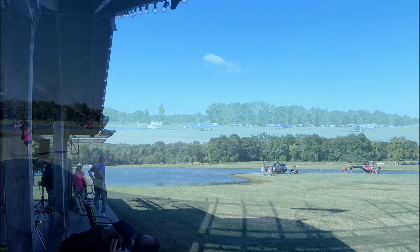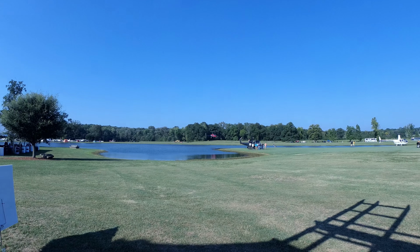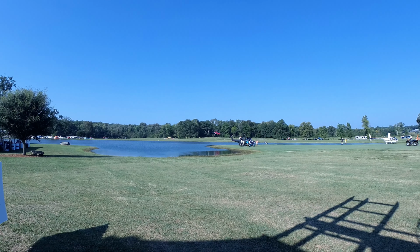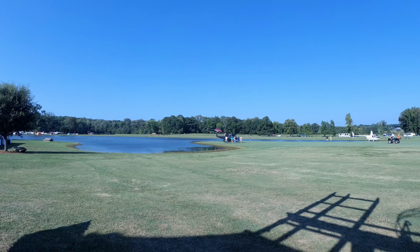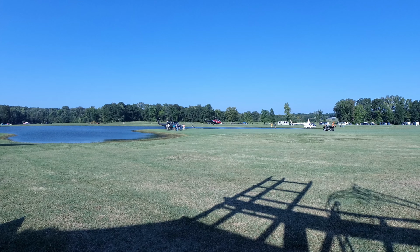Of course, it wasn't just non-stop fixed-wing aviation. There were some rotorcraft there as well. Now, I'm not that big on helicopters, so I really don't know what I'm looking at here. Obviously, I know what a Huey is. I know about the Robinsons, but whatever this is landing right here, if you're a helicopter person, let me know in the comment section below what exactly I'm looking at here.